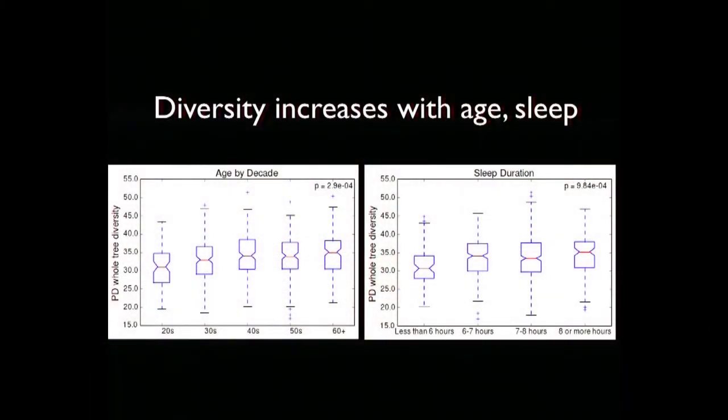And on a project of this scale, looking at thousands of people, we see some expected results. So you probably expected that your microbial diversity depends on your age. You might not have expected that it depends on how many hours sleep you get at night, which has just as statistically significant an effect.